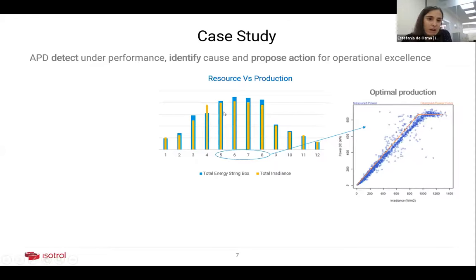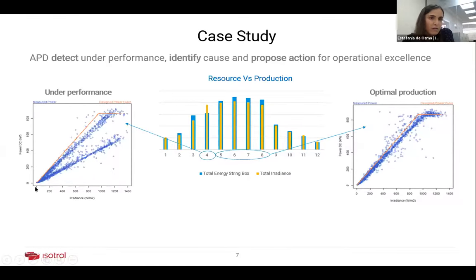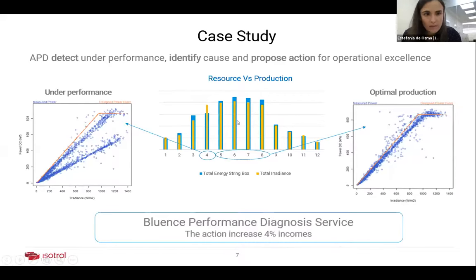In fact, we realized that in April, some mishap happened. And the pattern of performance of this month started a deviation in the behavior. So what happened there? We detected that in the end it was a maintenance operation that was done without taking into consideration that it was the best month in terms of production. And thanks to analyzing this in depth and knowing the impact, the client increased its income by 4%.